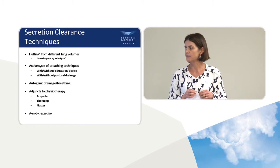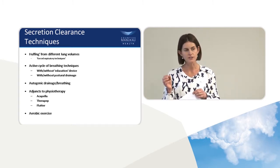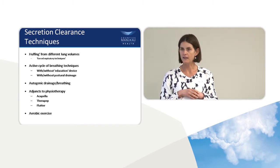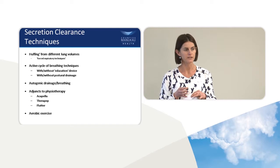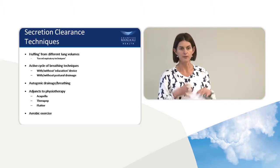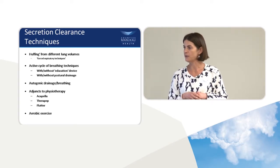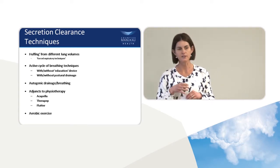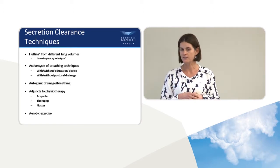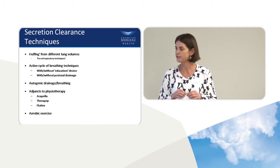So we use the active cycle of breathing with an education device, and by an education device I mean we often teach the active cycle of breathing with an incentive spirometer. Incentive spirometers have been used in surgical wards for a long time to try and get people to take bigger, deeper breaths post-surgery, but we have been using them with the active cycle of breathing just for patients to understand how to take that bigger breath and how to do it well. And then we sometimes add in postural drainage.